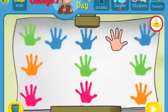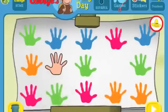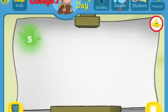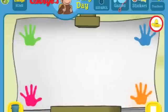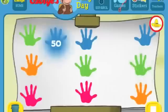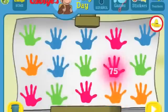Five, 10, 15, 20, 25, 30, 35, 40, 45, 50, 55, 60, 65, 70, 75.